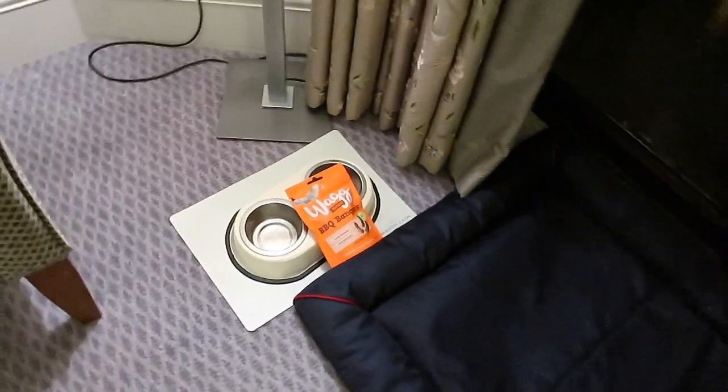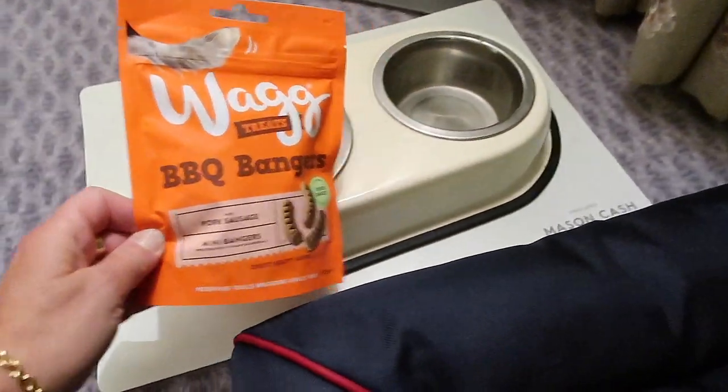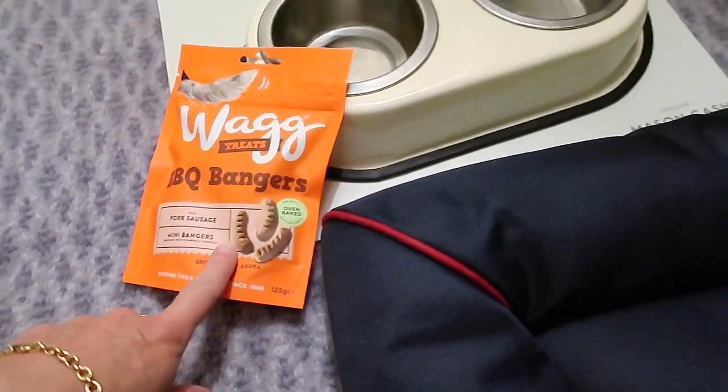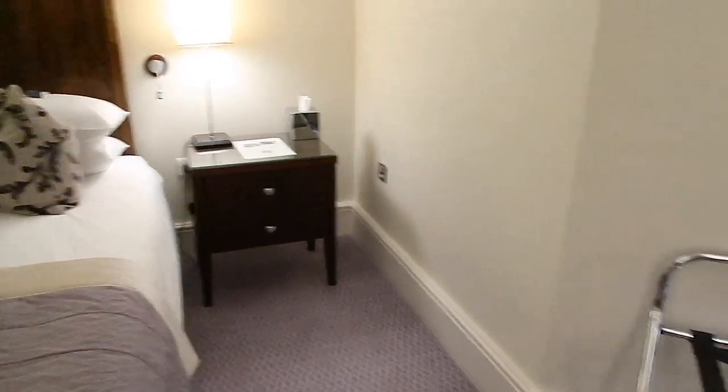And oh, wow, big dog bed, very big dog bed. Oh, with, oh wow, look at this, lovely. Laia is gonna go mad for this. They love these treats. I usually get the peanut butter one. It's very sweet of them to do that.